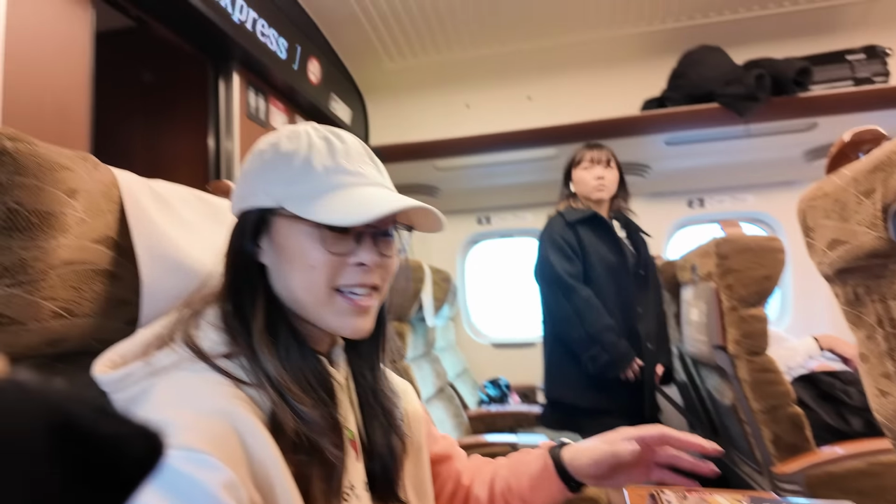Zunda. Kikufuku. Hello there. Good morning, everyone. Today is the longest stretch of bullet train that we're gonna ride. Total travel time is 6 hours and 30 minutes, not including transfer.